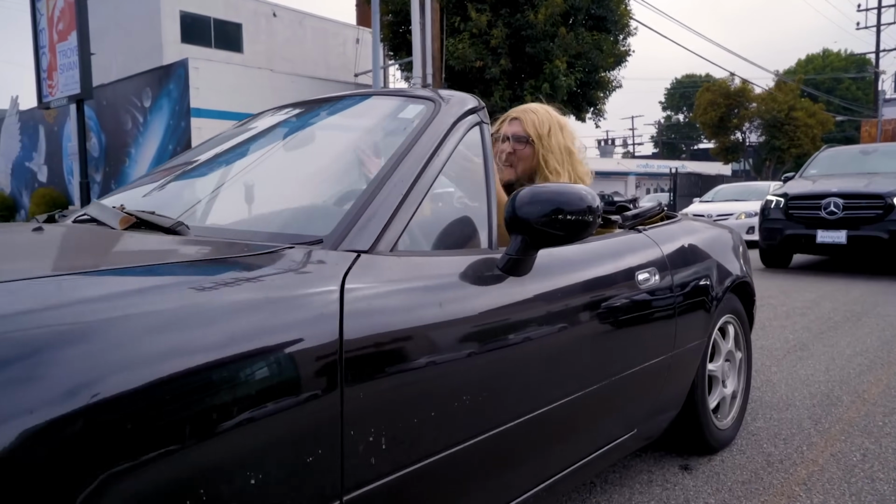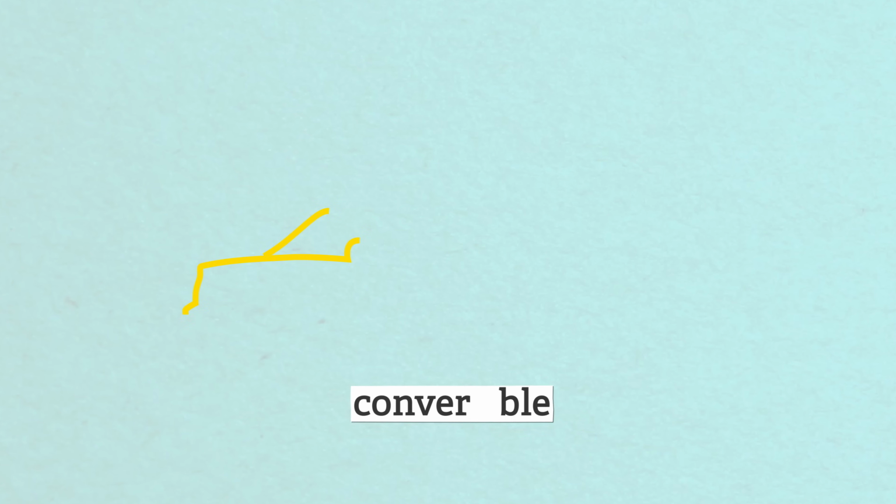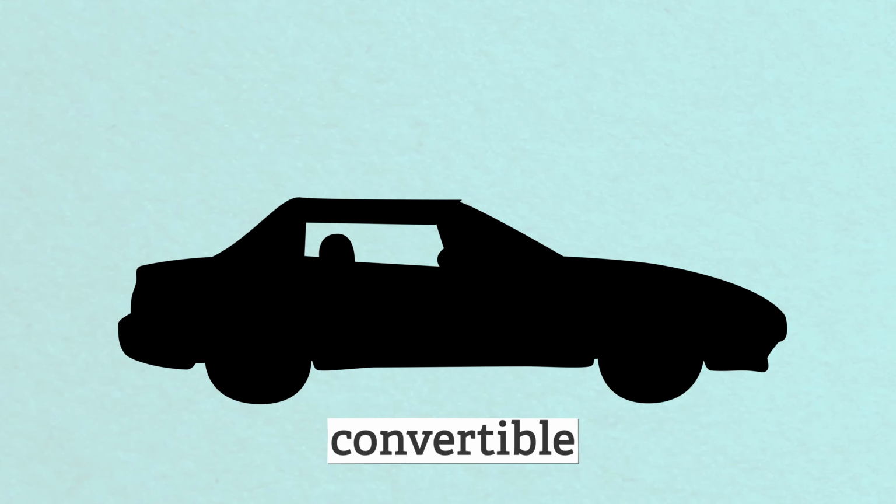A whole different class of cars are convertibles. If I've learned one thing about convertibles, it's that you've got to keep some sunscreen in the glove box. If I've learned two things about convertibles, it's that there are so many different names for convertibles. First, let's get the basics down, okay? A convertible is a car with a roof that can be folded down or removed. Most are two-door models, although four-door convertibles do exist.